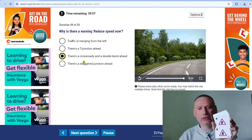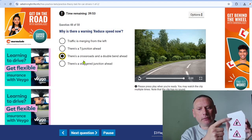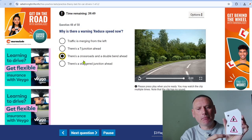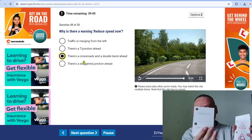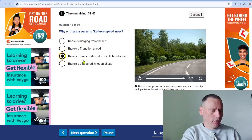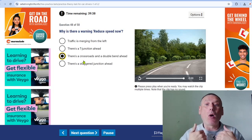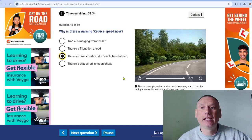Without using these, okay, you need to use these all the time. Like staggered junction. Is this a staggered junction? Okay, I believe it is. Yeah, correct. It is a staggered junction. There's different types of junctions, and I can get them confused. So this is what I'm saying to you. Make sure you're learning these.